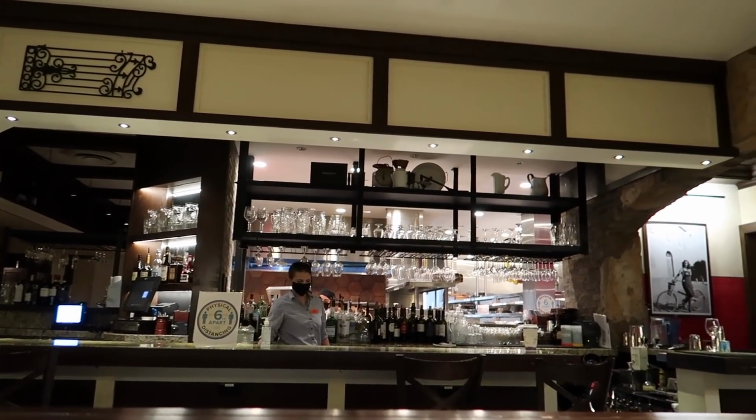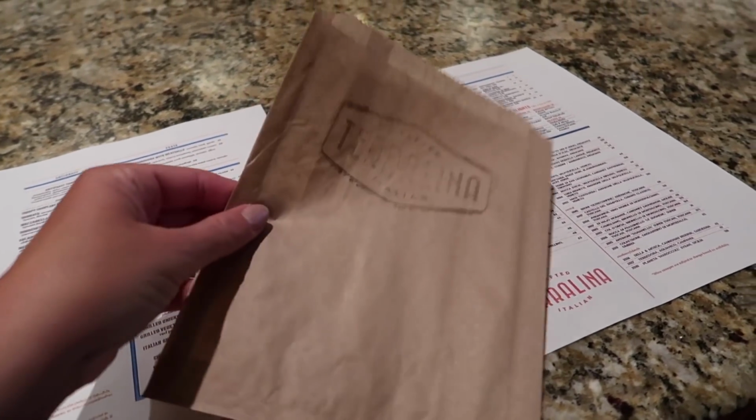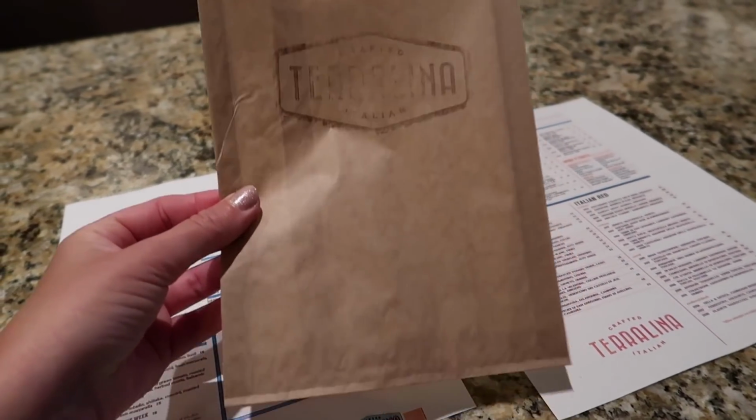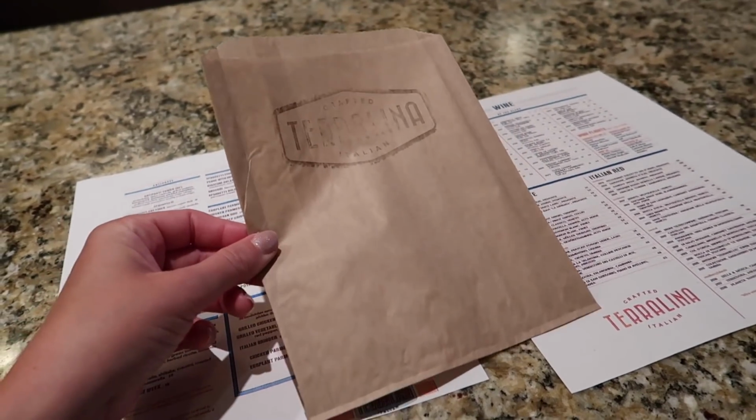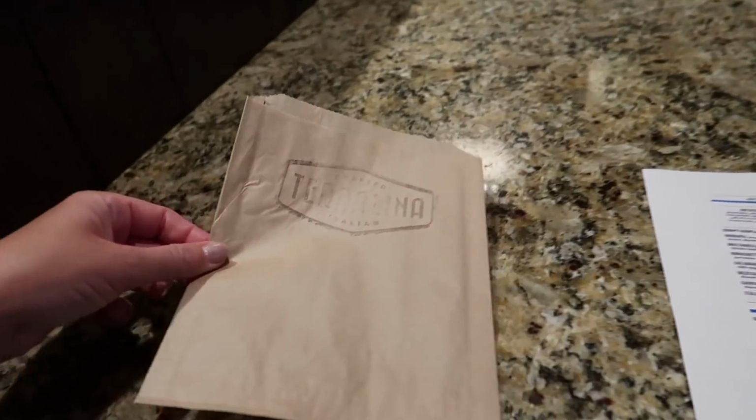I've been seated here inside next to the bar. It's got a warm, rustic vibe. I already love that they've given me a mask bag. At the beginning of all of this, a lot of places were giving out mask bags, but a lot of places aren't so much anymore, and it is very, very convenient and nice, because what are you supposed to do with your mask while you're dining?